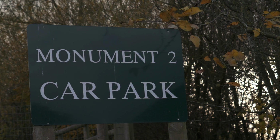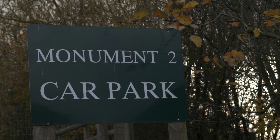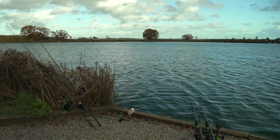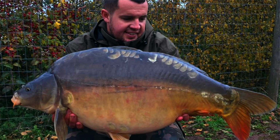And tip number one will be to pick the right venue. As I've already said, I'm at Monument Fishery. This is Monument 2. It's a lake, not massive, 10 acres, with a good stock of carp in it. They like to come out throughout the whole entire year. So no matter whatever the weather, it could be freezing cold, it could be bright sunshine, it'll produce fish.